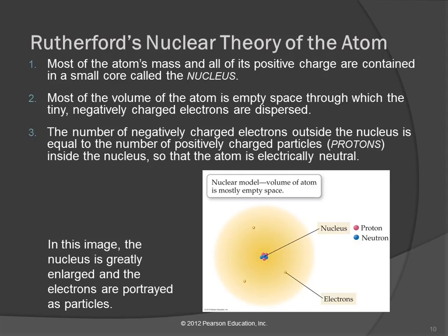The negatively charged particles are equal in number to the positively charged particles. And the positively charged particles are called protons. Protons are positive. They both start with P. So if you have 5 electrons, negative charges, you have to have 5 protons for it to be neutral.